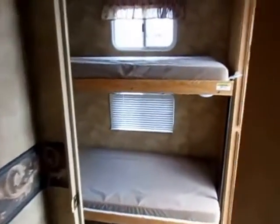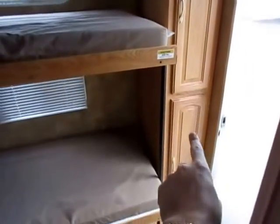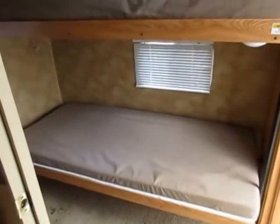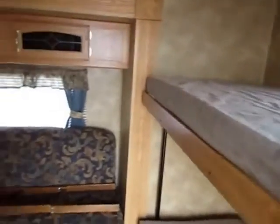Now, this is that unique bunkhouse I talked about. So first of all, we do have a big wardrobe cabinet back here for the kids or guests or whoever. And again, they do have their freedom to come and go and romp and play. Now, we've got the two single bunks against the rear wall here. Each have their own little window that will open for ventilation.